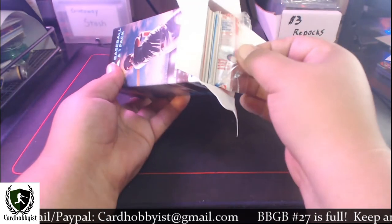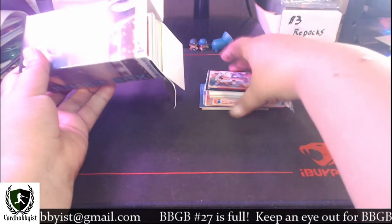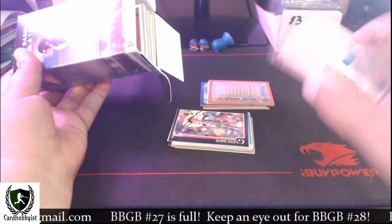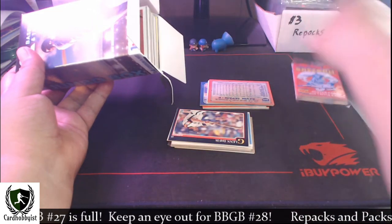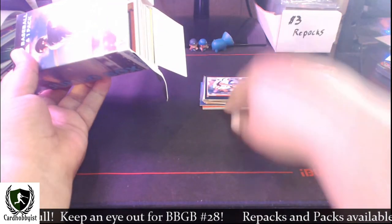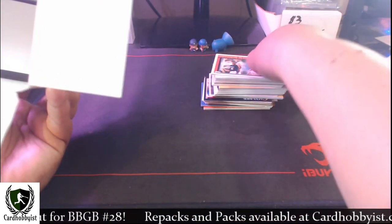Don't know what pack that is. Try to pull this pack out first, see what we get in here. Looks like Score Baseball. 88 Score, pretty nice. Don't see a lot of 88 Score in this. I think we got a hit. There's a penny sleeve card in there. So we'll save that one for the end.